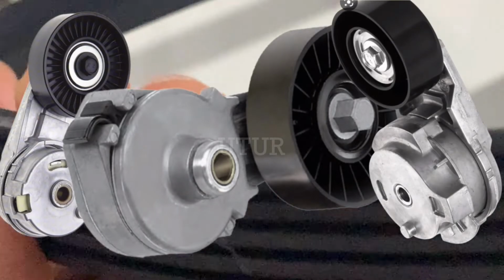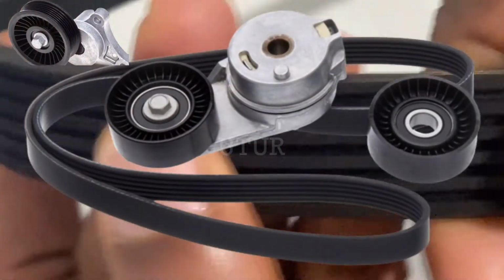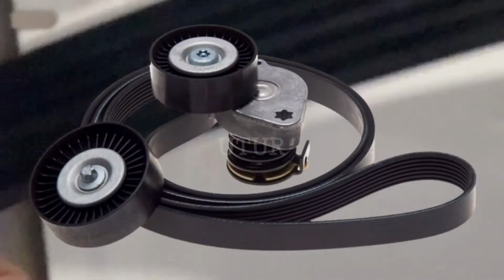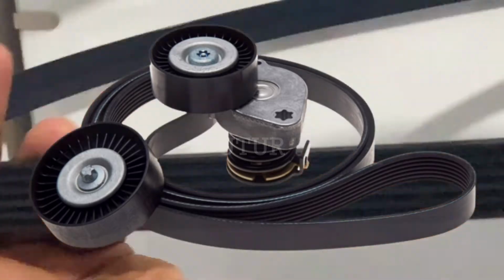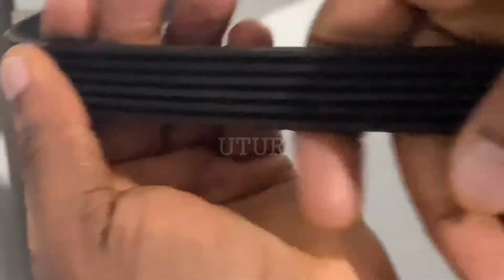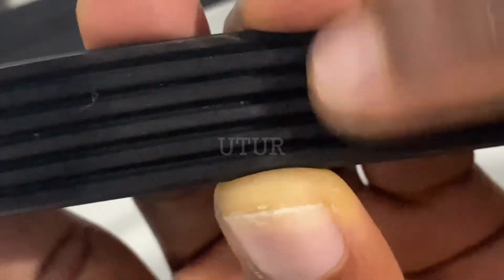On vehicles with automatic belt tensioners, the tensioner arm should move smoothly through its entire range of motion with adequate tension, whilst the tensioner pulley should turn freely without binding as well. Manually tensioned applications should be checked for proper tension at 35 pounds and then retensioned after 5 minutes of running at 30 pounds per rib.